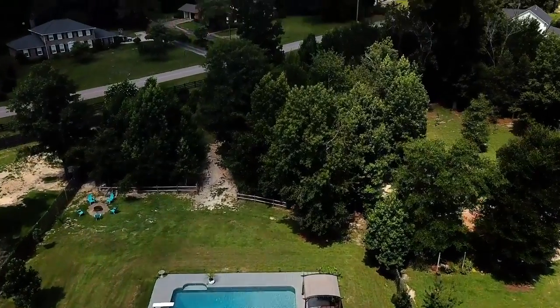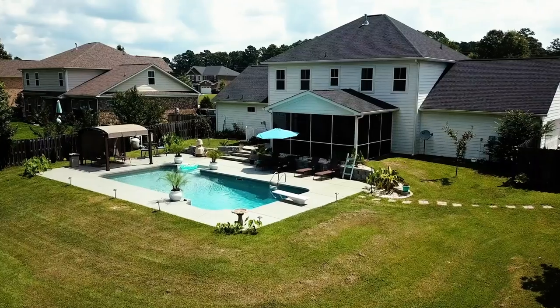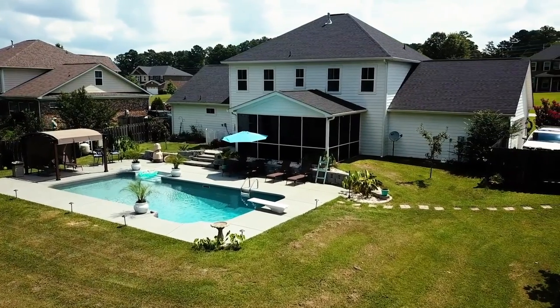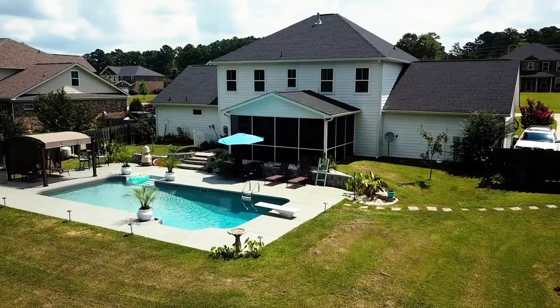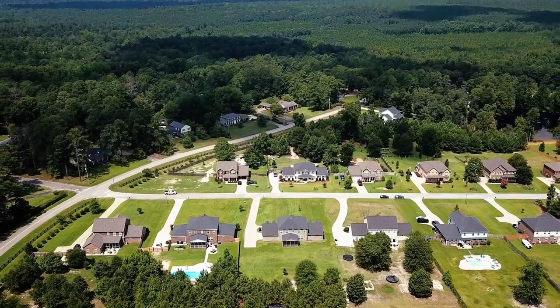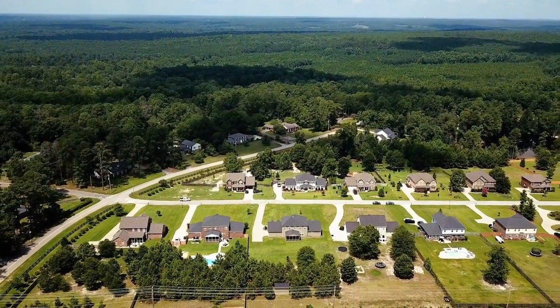With over 3,000 square feet, this marvelous home presents a contemporary, modern look with a peaceful oasis, backyard privacy, and a nature sanctuary like no other. With close proximity to up-and-coming shopping and restaurants, low Kershaw County taxes, and minutes to downtown Camden, this home is a must-see.